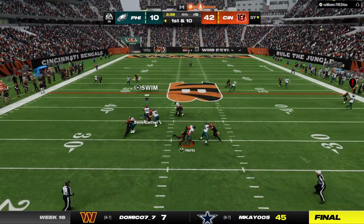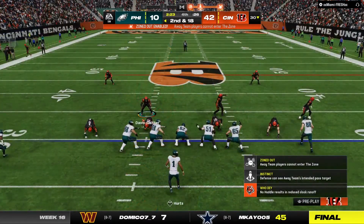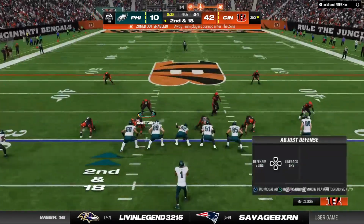Throwing from the gun, it's Hurts. And he'll be taken down by the Bengal pressure. Looking to speed things up here, going with some tempo.